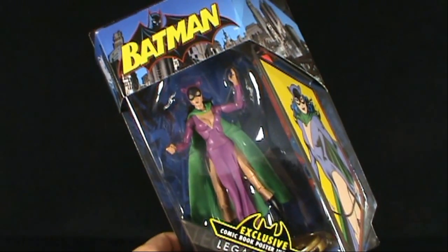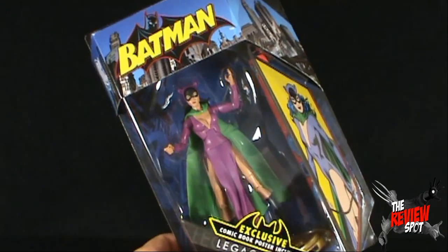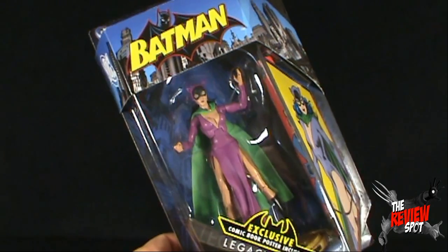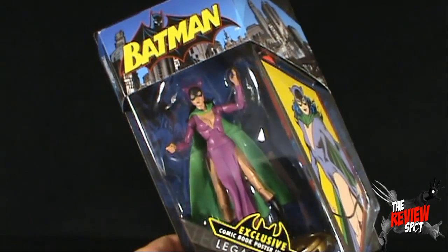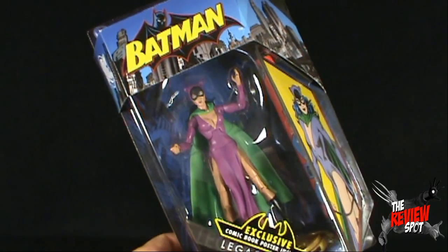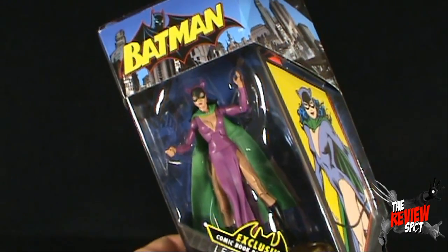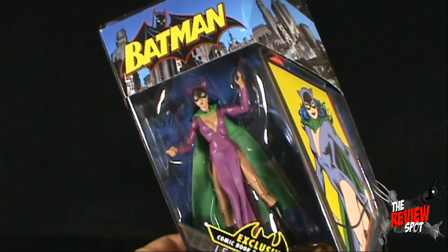There's only 2 figures available. Technically, if you want to count, you can say 4, sure, because there's the Arkham City Harley Quinn and Nightwing that were really technically part of this wave. But if you want to count the comic end of it, there was really only the Catwoman and then the first appearance Batman. First appearance Batman, I think I only saw him twice at Toys R Us.